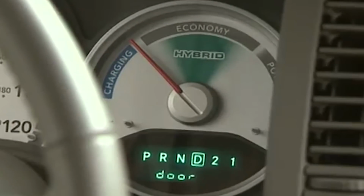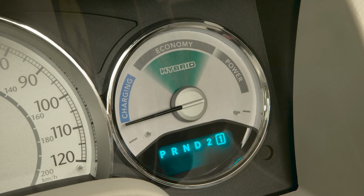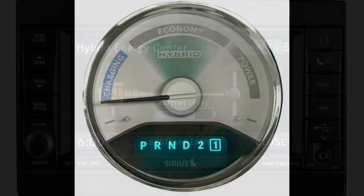Dodge says that you're not supposed to feel the system working, but it's not seamless, and many reviewers have experienced stutters during acceleration and various clunks and dead spots at certain speeds or when they're switching modes. Dodge also added a cluster on the gauge to tell you when the hybrid modes are operating, and you can find more stats in the nav screen, like real-time MPG.